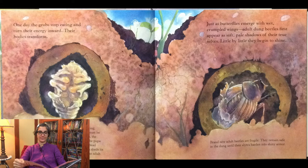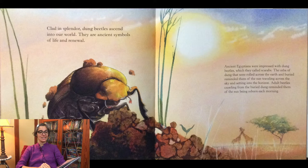Clad in splendor, dung beetles ascend into our world. They are ancient symbols of life and renewal.